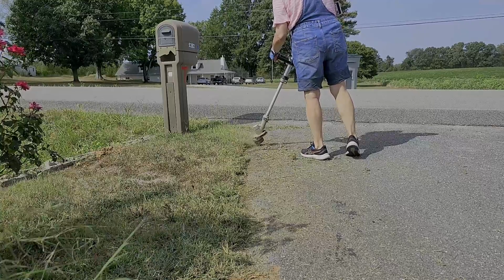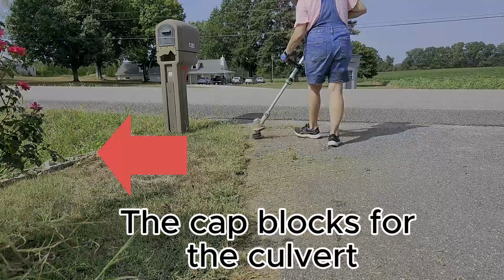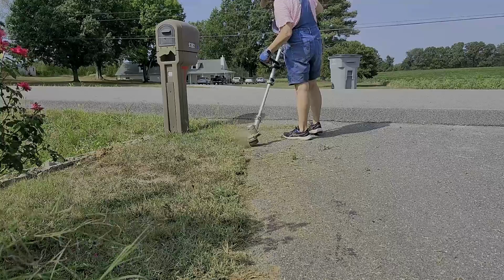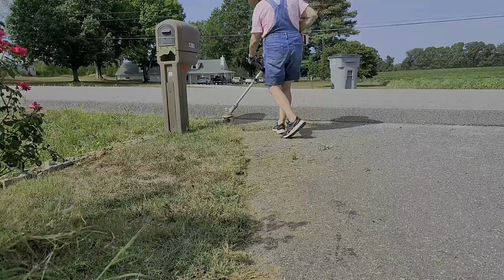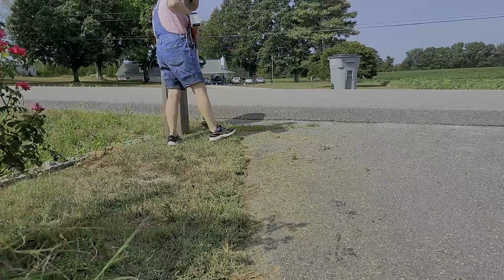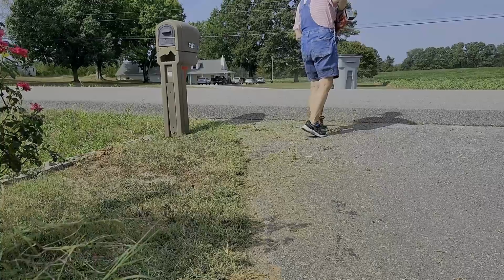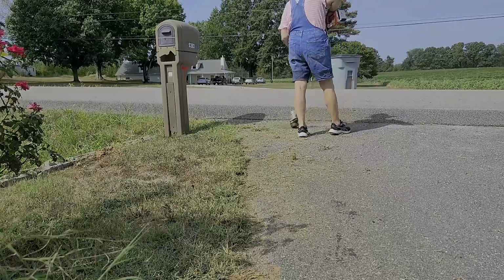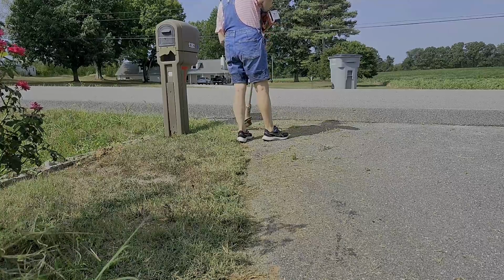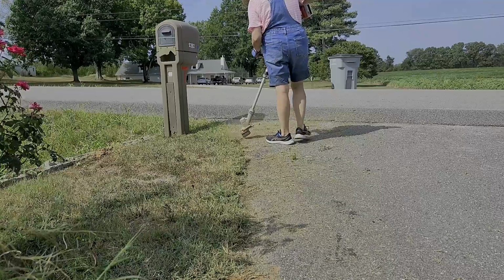So over on the left side, kind of ending at the mailbox, you can see those open concrete blocks that just need to be dressed up. I've hated them since we moved in. They serve a purpose, of course, but I would like to make them prettier than they are now. And I've thought of different things, like I would love to use a bag of river rock and just mortar it on there. I'm not sure how long lasting that would be.